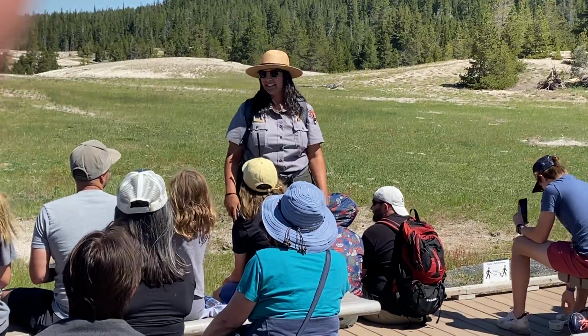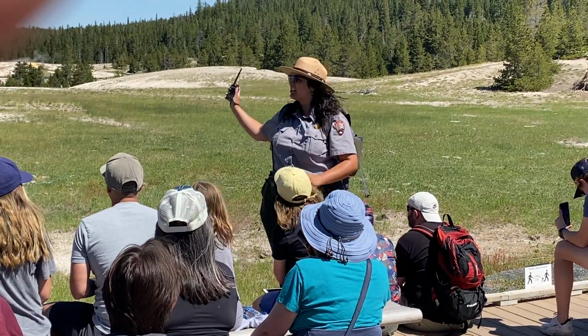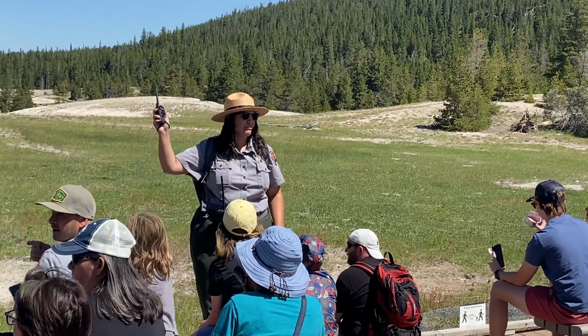130 feet high. The highest I've personally seen is about 165 feet. You guys are in a great spot because the wind is blowing that way. So the people up there might see just steam. You'll see water and steam. So it'll probably be pretty cool.